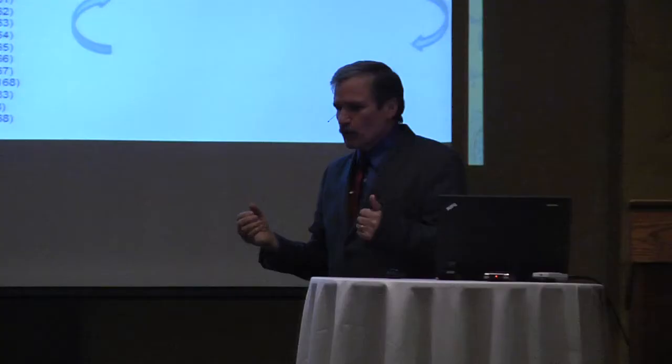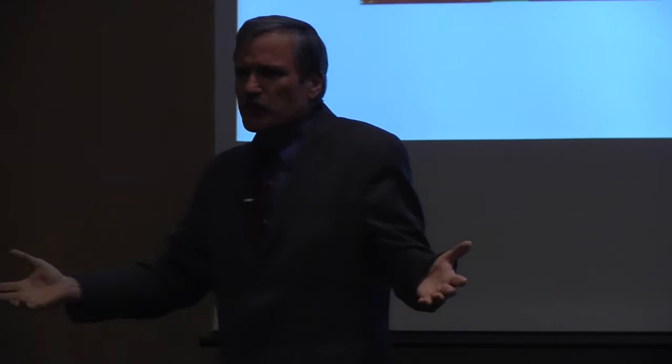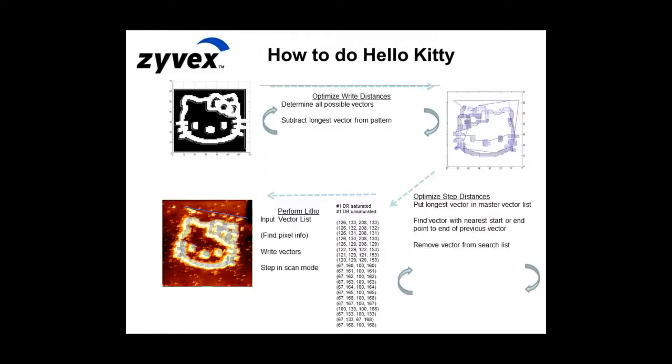Instead of using functions for a rectangle or a six-pointed star, which we already have, we want to do arbitrary patterns. So we can take a bitmap where each pixel is defined to be a 0.768 nanometer part and run it through a vector generator. It passes the vectors to the machine, and it draws out the very important Hello Kitty pattern. So we can make Hello Kitty.